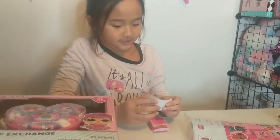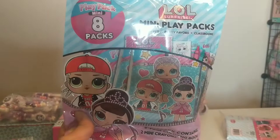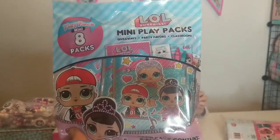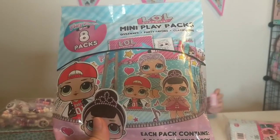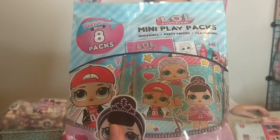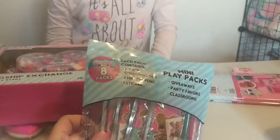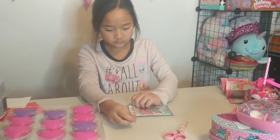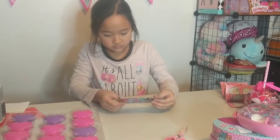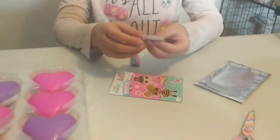Yeah. All right, and so this was not in the Valentine's theme, it was in the Target dollar spot, but it's an 8-pack of mini play packs. Mia and Emmy love play packs. It's really awesome for the car or like when we are on trips and they can just do something really quick. So we're gonna open one of these up to show you guys. All right, so this is the mini play packs. It's kind of smaller than the other. Yeah, it's smaller than the actual play packs.